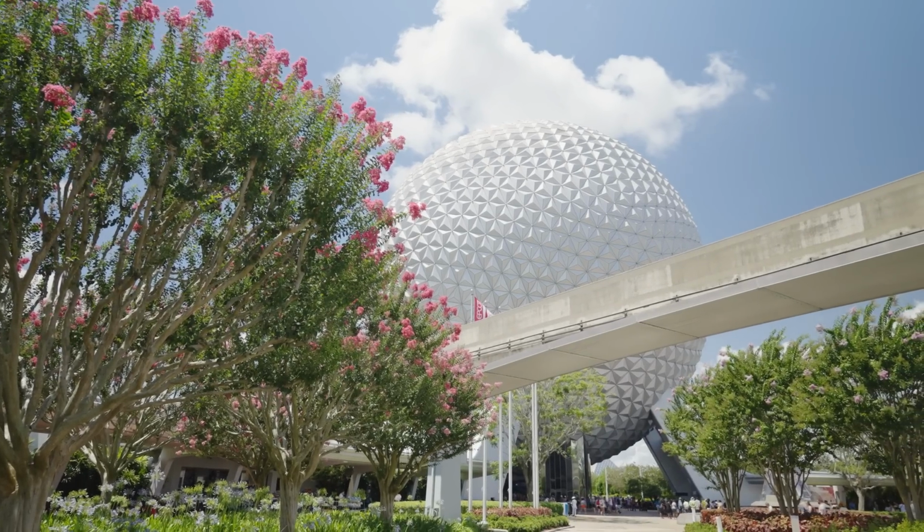Friends, Brickey here, breaking down EPCOT Future World, fully being completed. The construction walls are down. Folks aren't happy. Let's break down the design and how we got to this moment.